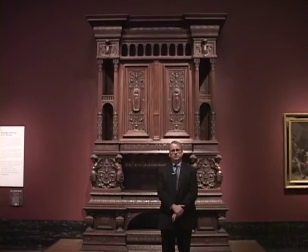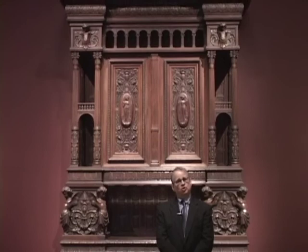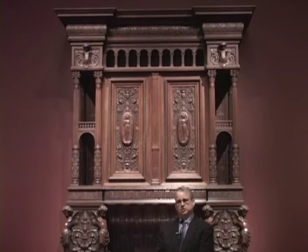What's unique about it is because it was shown at the fair, we have a reproduction of it as it was shown at the fair, and so we know that this was indeed a unique item and that this is the exact cabinet that was shown at the fair.